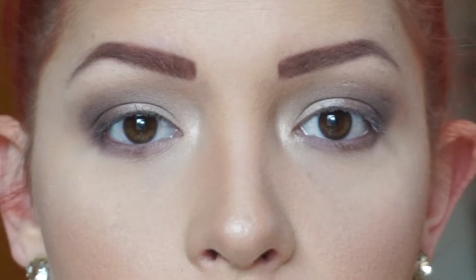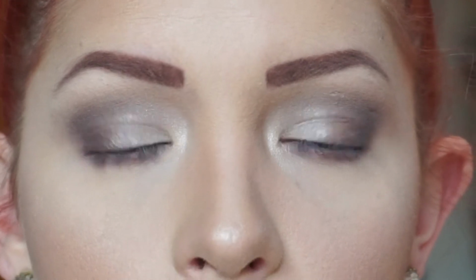I'm going to go ahead and do my mascara off camera, and then because I am using some different eyelashes today, I am going to, sorry, I'm still super zoomed in on y'all. I am going to use some different lashes today, so I'll show y'all those here in just a minute.